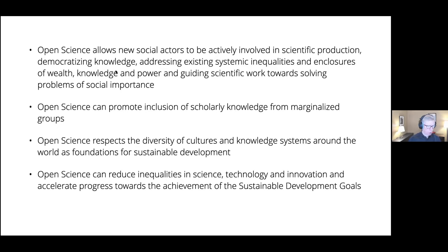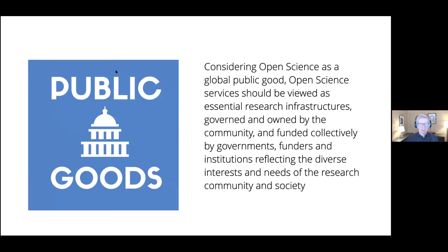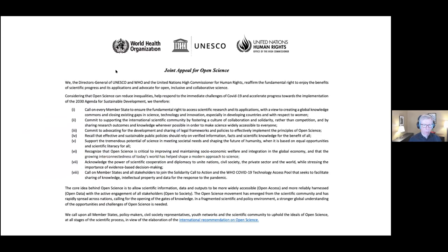And I would encourage you to look out the UNESCO recommendation. It's only a few pages long, but really is an important part of the landscape in which we are operating. And it very much frames open science as a global public good, an essential part of research infrastructure. And I have little doubt that we will see real momentum build around open science in the next little while.